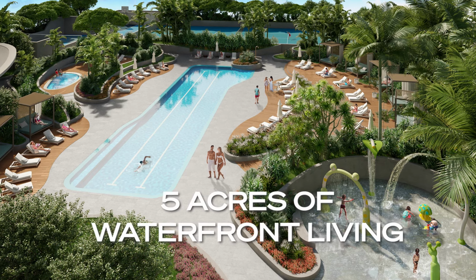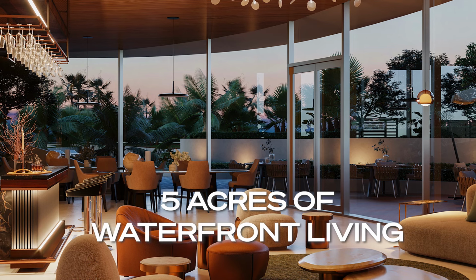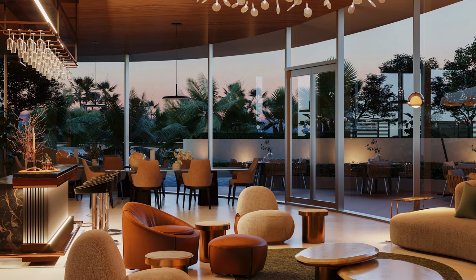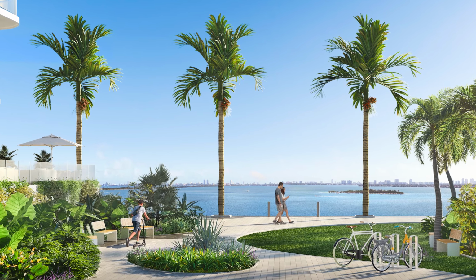Very true. Absolutely. Stephanie, tell us a little about what you think is the big differentiator here. 5 acres. Tell us, how long did it take them to acquire these 5 acres? It's been in the works for such a long time. Yeah, it took them 9 years and 80 separate purchases to put this together. It's incredible. I mean, this blows my mind. If you're from Miami and you know how hard it is to acquire property on the water, 5 acres is almost impossible. So this is going to be a very special property.